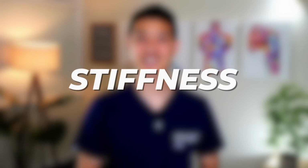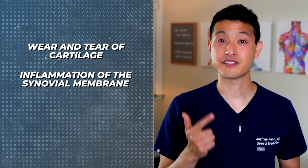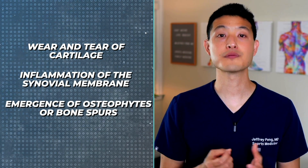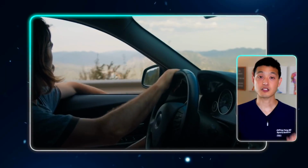The second symptom of knee arthritis is stiffness, and the stiffness happens because of the degenerative changes in the joint. This includes wear and tear of the cartilage, inflammation of the synovial membrane, and the emergence of osteophytes or bone spurs. The stiffness is usually worse in the mornings after getting up, but it can also present after extended periods of inactivity, such as long drives or sitting in a restaurant.